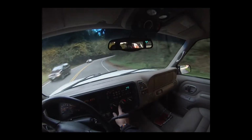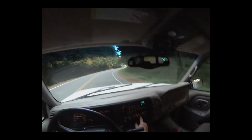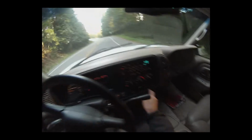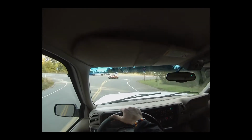All the buttons on here work. I gotta turn it on, but you can see them all light up. You see the CD player light on there. Nice dash lights all working. There's some potholes from last winter.